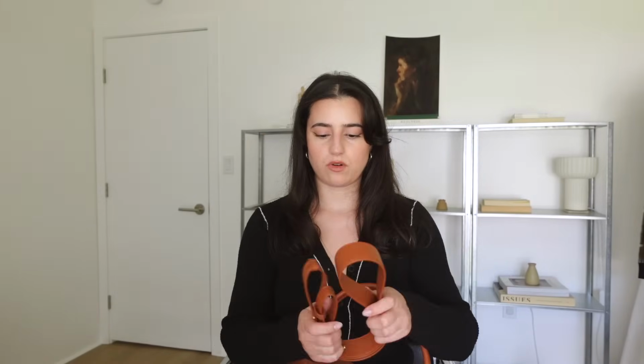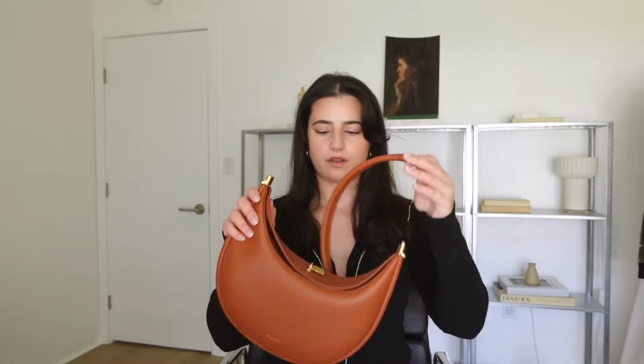And then the second one that I've been using, this one's newer, so I haven't used it as much as that one, but I've still been using it, is this one by Songmont, which I have as a shoulder bag, but it comes with a longer strap. I have it in here, which you can make into a crossbody. You could also take this off and attach these two together and make it into a little clutch bag. It's so versatile, which is one of the things that I love about this brand.